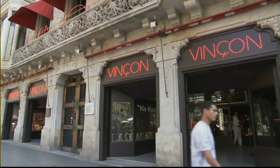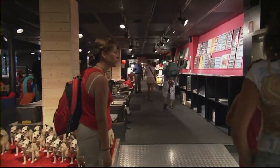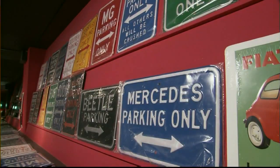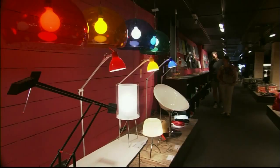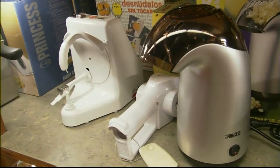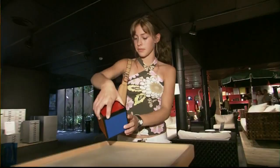Barcelona's love of the modern, of style and design pops up everywhere. This shop, Beanson, is so cool that even the shopping bags are collector's items. Funky and fun, this home design shop is worth a visit just for the displays. Vincent has it all, from kitchenwares and knickknacks to all kinds of specialty lights. And now look at this.